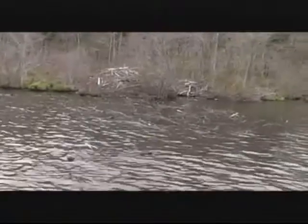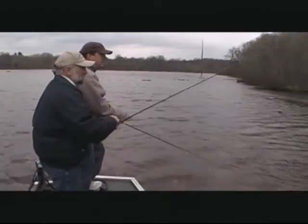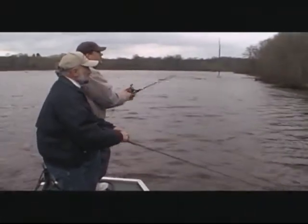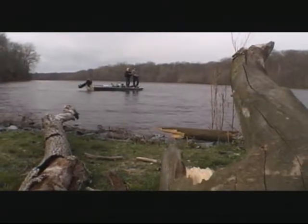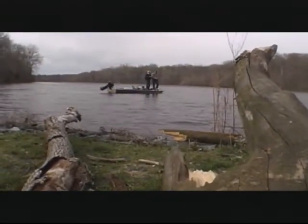I've caught several fish off of this beaver dam different times. Yeah, it adds just a little bit to it. Yeah, just something different, just a way for bass to be hidden and just wait for a little minnow to come along here. Or my spinnerbait. Or my spinnerbug.